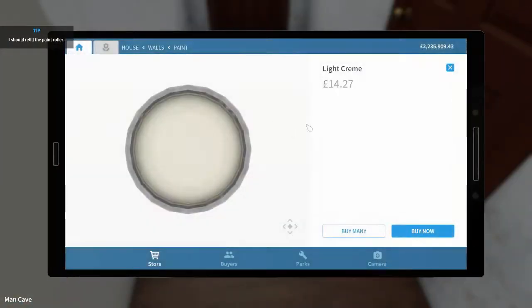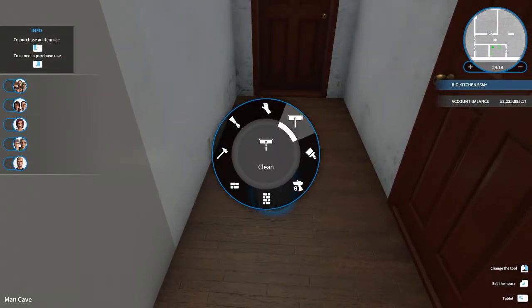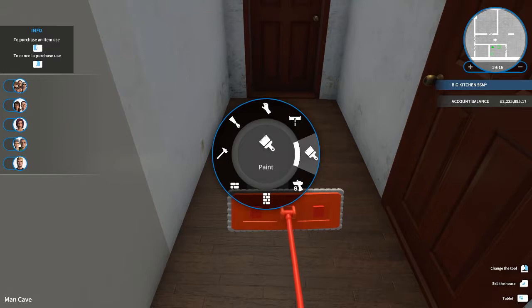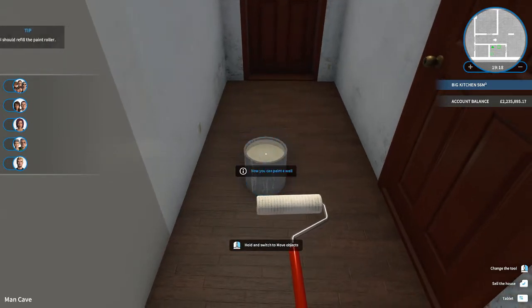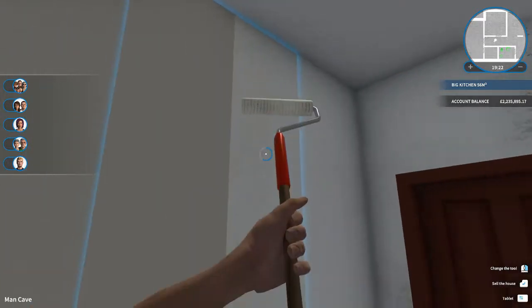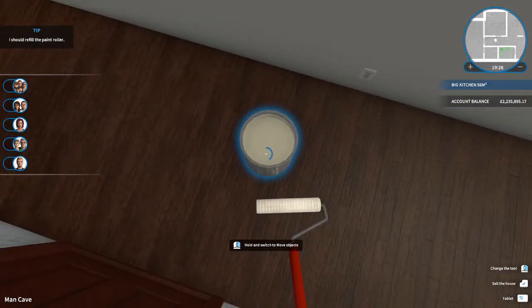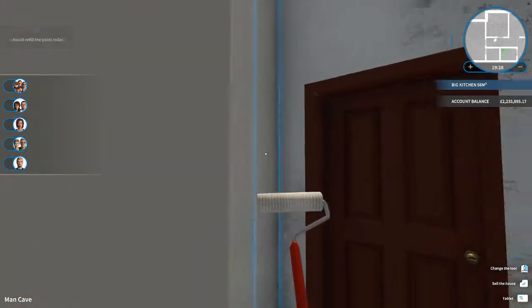We're going to need a new can of the light cream. So we're nearly done now, just that last few little bits here along the little bit of this hallway, and then we'll think about what sort of furniture we're going to want in that main room for the next and final episode for the man cave.